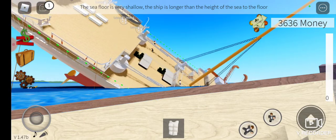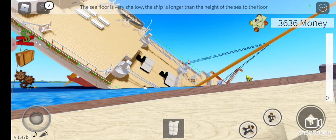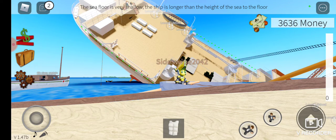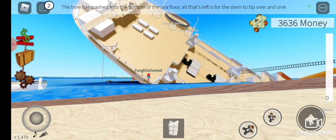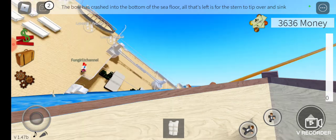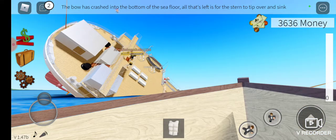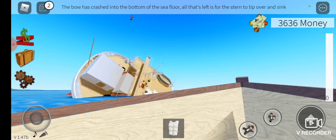I think she just hit the bottom. Oh god, that didn't go good. The ship just hit the bottom. Now she's definitely going to capsize. God.